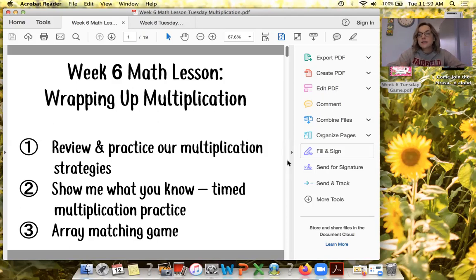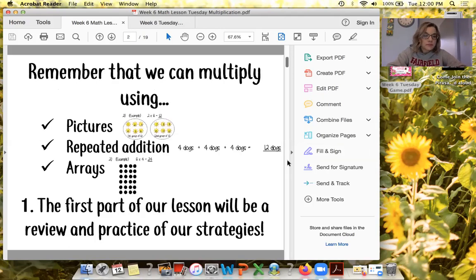And then lastly, this is obviously optional, but I did include an array matching game just for fun. And of course, that's something that either you'd have to recreate on scratch paper or you probably would have to print it out if you're unable to do that. But like I said, it's optional. I just have it here for you as a resource. Should you want to use it, you don't have to use it. You don't have to print it out, whatever works for you.